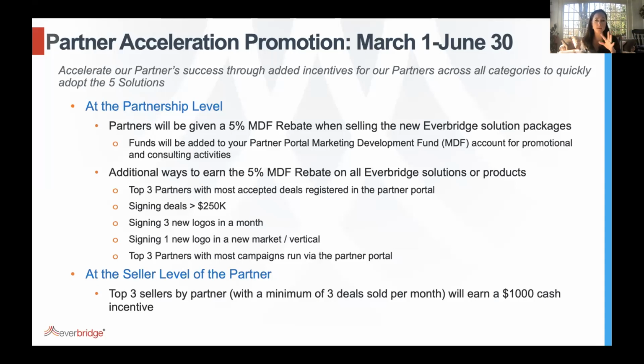And everyone has the deck that we went through at the partner kickoff. But of course, that's now in the portal, and as well as a lot of other supporting materials. So the 5% we're taking out of our margin and reinvesting that when the new solution packages are sold. Those funds will be added to your MDF account in the portal. And the intent is that we'll reinvest and use those funds for promotional and consulting activities that we mutually agree. So it could be investing in promotion, in a conference that we attend together and speak on a panel or whatever it may be. We'll come up with some great ways to continue to accelerate growth. So the first way is really just simply around selling the new solution packages.